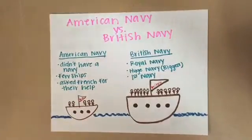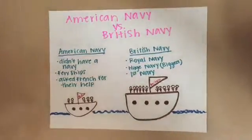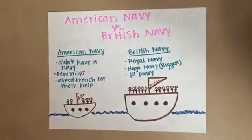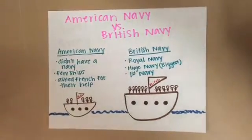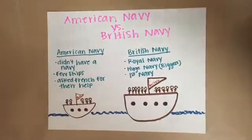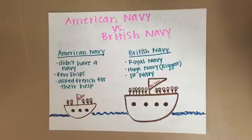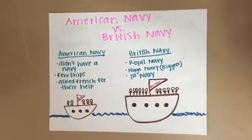So the British Navy was much larger and it was controlled directly by the royalty of the British Army. Now, the colonists didn't have a navy, but their militia did have a few ships to help in that regard when they could, and they had assistance from the French in this.